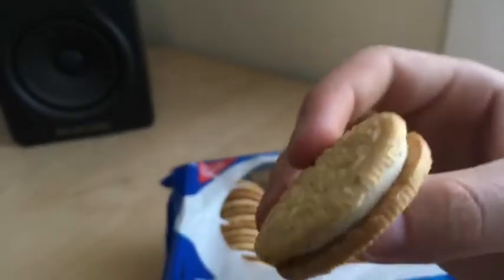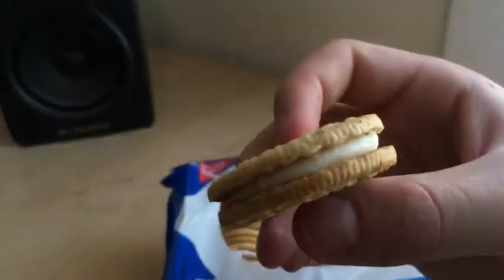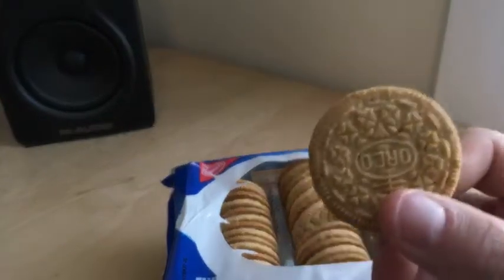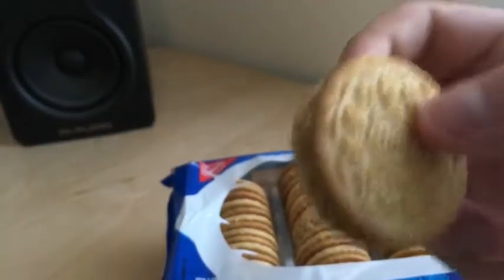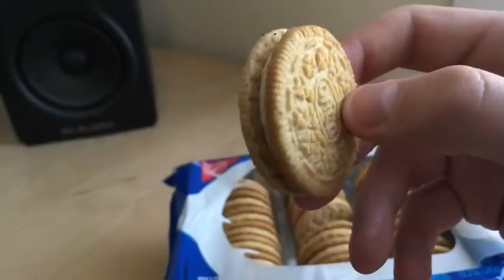Because the Pop Rocks ones were not the best. So yeah, this was certainly one of the ones I've been wanting to try for a while. When I first saw this, I just got really confused. It's like, who wants a cinnamon bun flavored Oreo? But apparently there are people who want that. So let's see how it tastes.